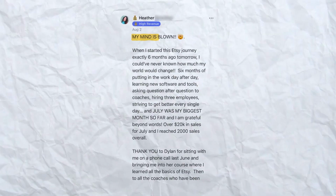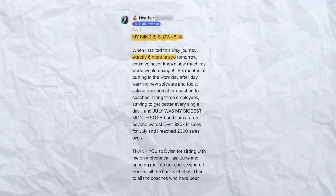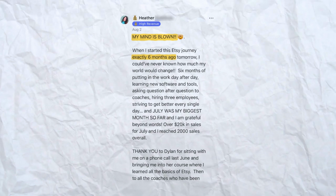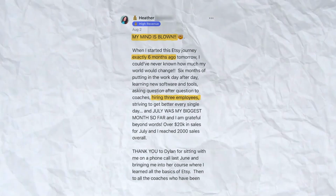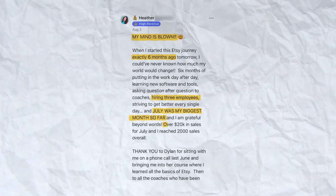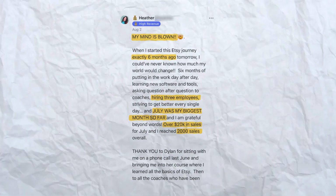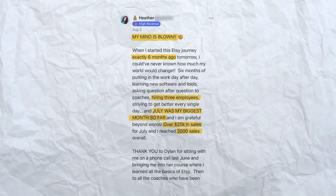Heather shares, my mind is blown. When I started this Etsy journey exactly 6 months ago tomorrow, I could have never known how much the world would change. 6 months putting in the work day after day, learning new software and tools, asking question after question to coaches, hiring 3 employees, striving to get better every single day. July was my biggest month so far. I'm grateful beyond words. Over $20,000 in sales in July, and I reached 2,000 sales overall. Thank you to Dylan for sitting with me on a phone call last June and bringing me into her course when I learned all the basics.